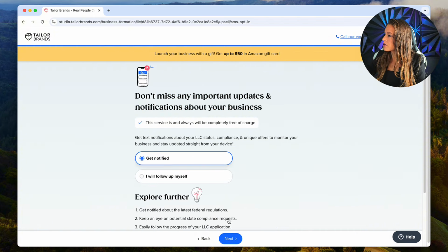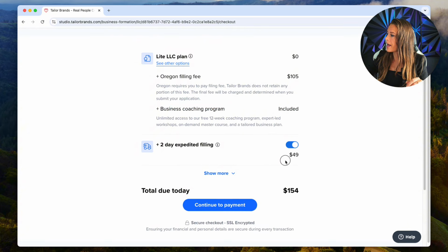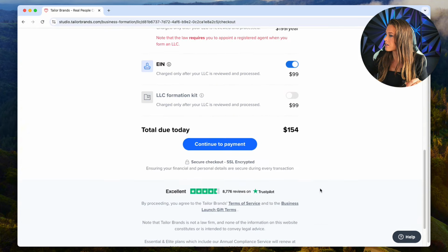And yes, we want to get notified about our LLC. And you guys, no need to pay anything extra today. Let's just click this light plan here. So here is our breakdown of what we're paying for today. So the mandated state filing fee for Oregon is $105 for the LLC. We're getting that free coaching program, and we're paying for the 2-day filing for our grand total today. After your LLC is filed, then they will create your EIN number. So it comes through as 2 different charges. So don't be surprised when you see that second charge come through.